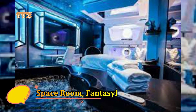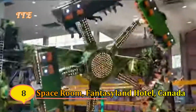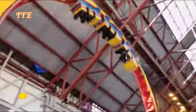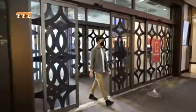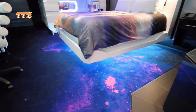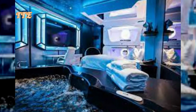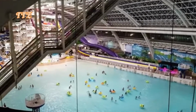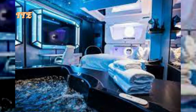Number 8. Space Room, Fantasyland Hotel, Canada. The Fantasyland Hotel is located within the enormous West Edmonton Mall in Edmonton, Alberta, Canada. The mall is the largest in North America and boasts an impressive number of non-shopping related attractions, such as the world's second largest indoor water park.